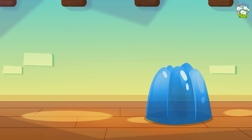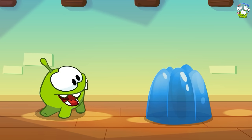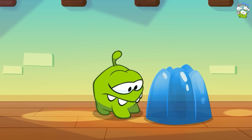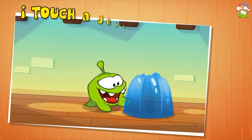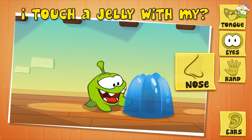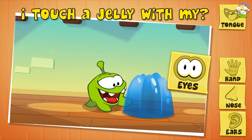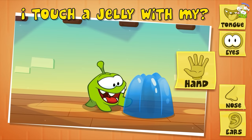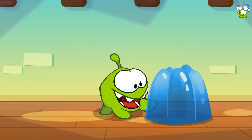Ooh, some jelly. Some wobbly blue jelly. Om Nom, watch out. You love jelly, don't you, Om Nom? Smells good. I wonder what flavour it is. I touch a jelly with my nose. No. With my eyes? I don't touch with my eyes. I touch with my hand. Yay! Well done. Go on, Om Nom. I know you want to.